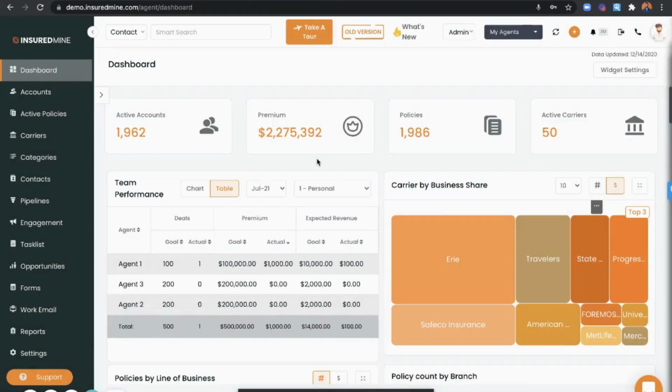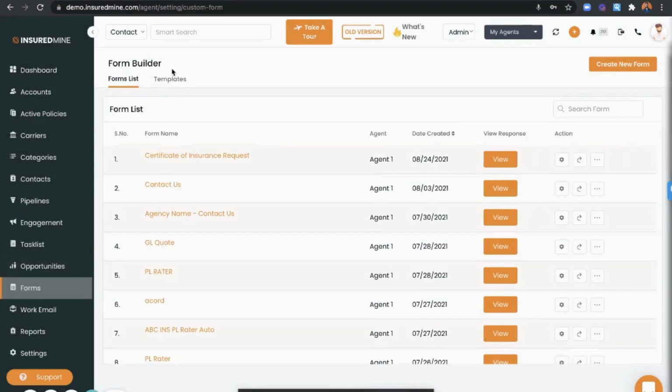We do have a form builder. So if you are integrating with one of your quoting systems like QuoteRush or PL Rater, that information can be used via form, maybe a contact us form on your website. We have plenty of templates for this as well. We do have a calendar type feature like a Calendly, where you would be able to send out scheduling links.